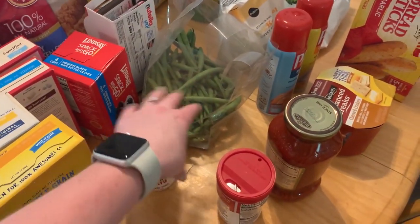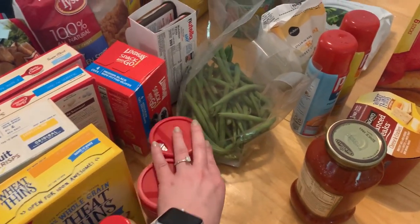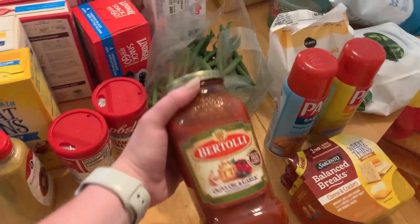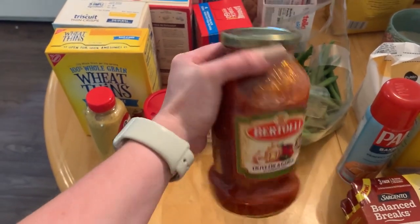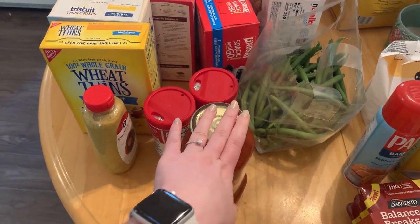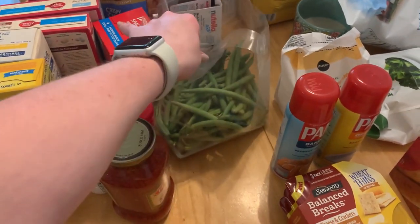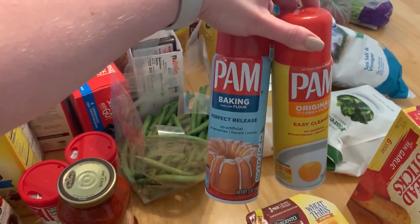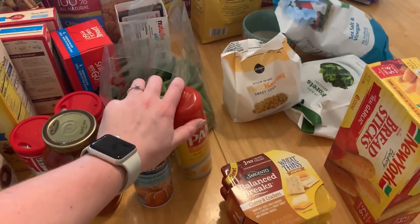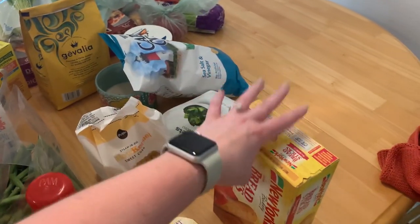Couple of soups. I keep these in my classroom because they are the microwave and drinkable ones. So that's always nice to have. Red sauce is for dinner tonight. We're gonna do little mini pizzas. So I got that and then I'm gonna reuse the rest of it for pasta later in the week. Some fresh green beans. I need to rinse those off. I needed more baking and cooking spray, so I got both. Some frozen veggies, just like to have on hand.